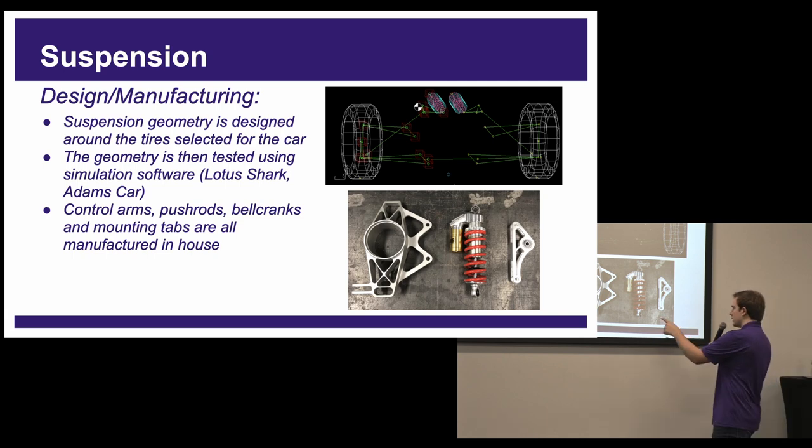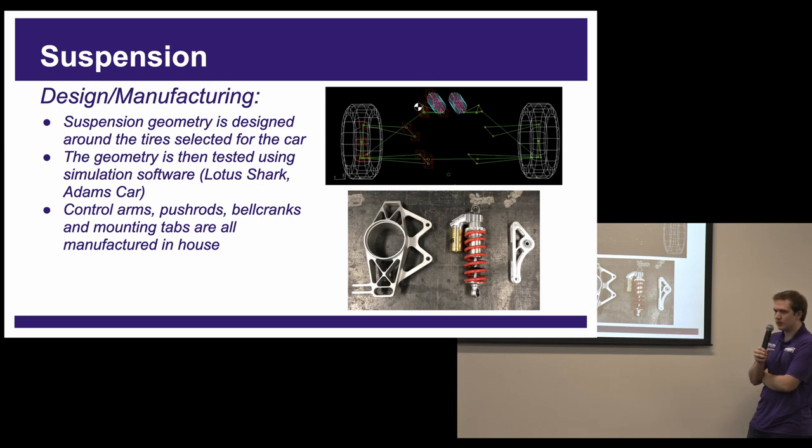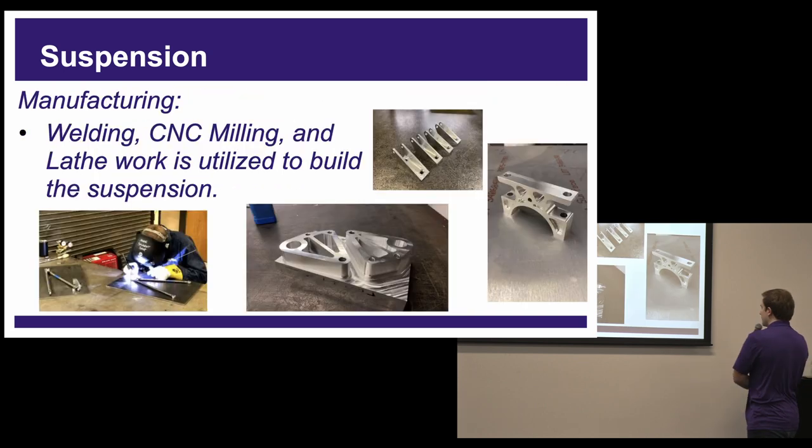We don't make the uprights because it is a fairly complex part, and we only have 3-axis CNCs. So we have a company called Globe Engineering make those for us on their 5-axis. But getting into that, we use various different methods of manufacturing the suspension, one of which is welding all the A-arms, and then mainly it's all CNC machining.